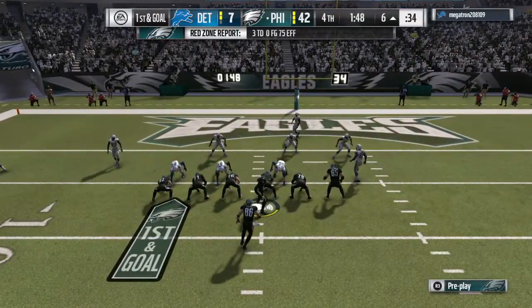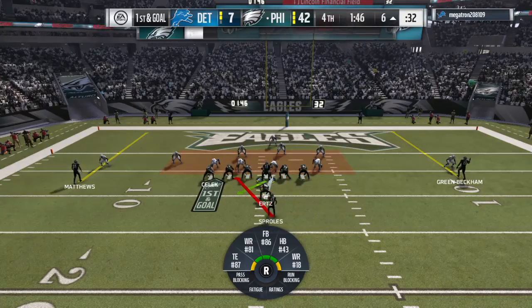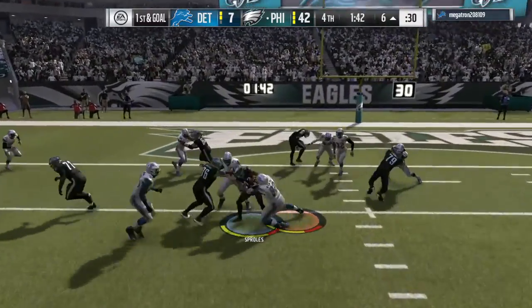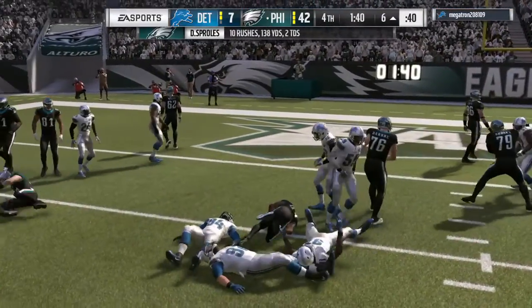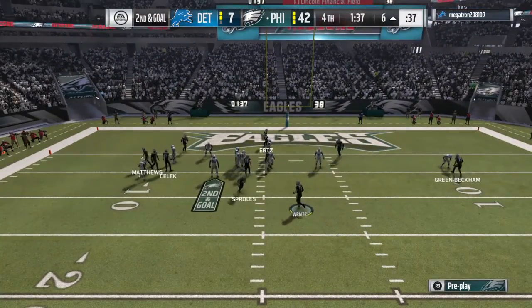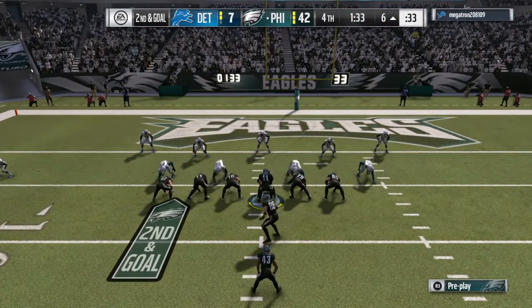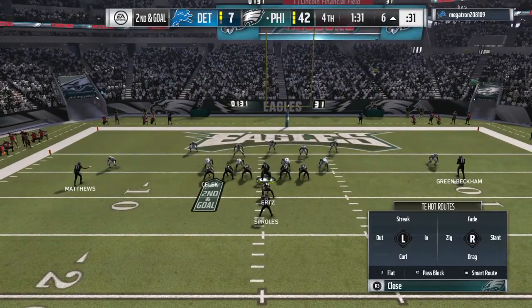And a nice pitch and catch to pick up the reception against man coverage. Both of them read how much yardage they needed, figured what they had to do, and were able to beat the man coverage for the completion. No gain on the play that time, and it sets up 2nd and goal. And now it looks like they're going to be in the hurry-up.